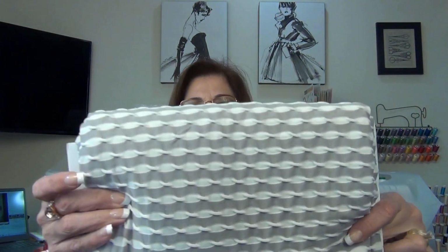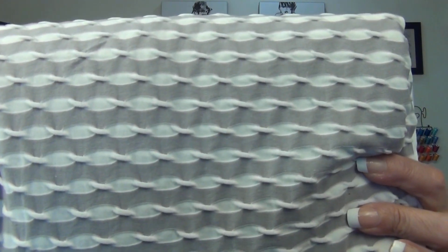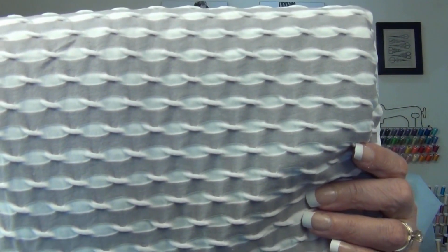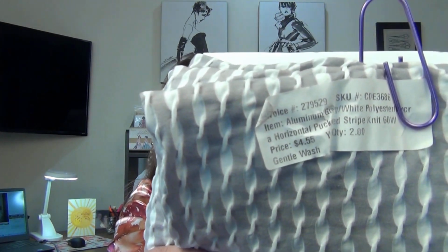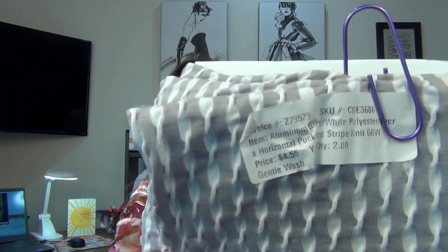And I bought it just because, you know when you see a fabric and you think it's exciting but you have no idea what you're going to make with it? That's what I did with this one. Look at this. It's puckered. It's white and gray striped. It's a puckered fabric. I have the sticker here from Fabric Mart. It's a horizontal puckered stripe knit. There's the label there. I got it, like I said, about a year ago.